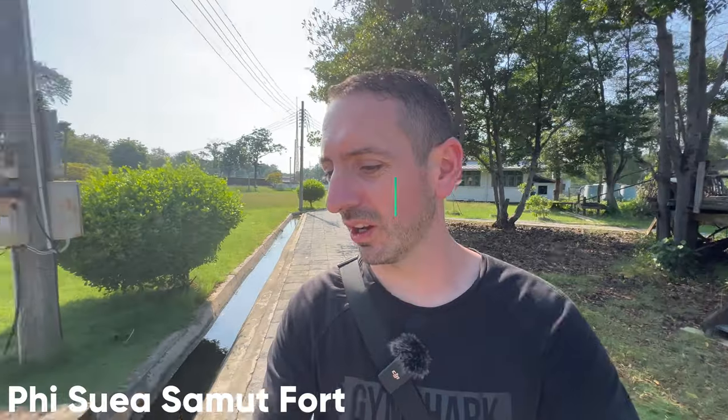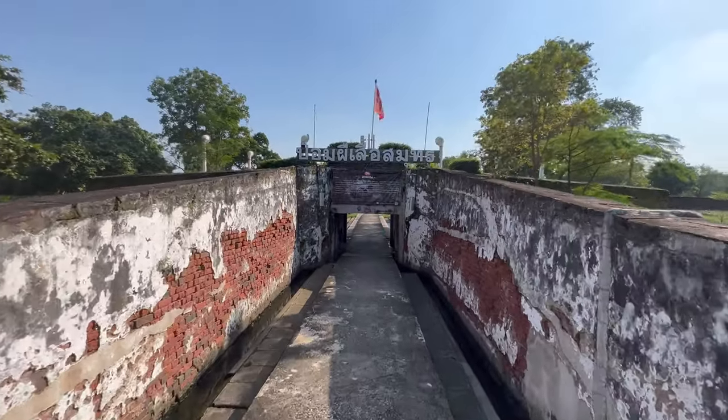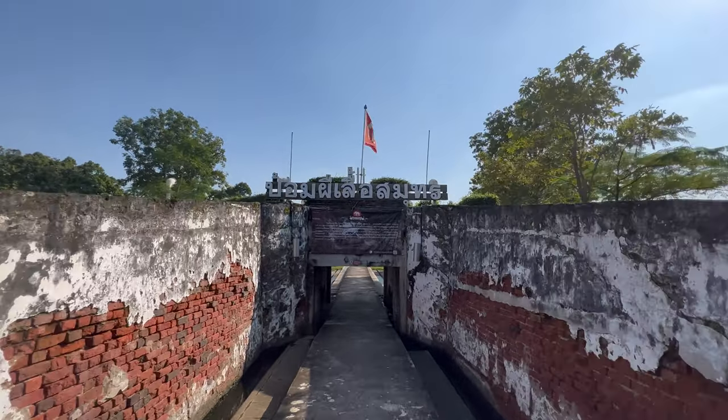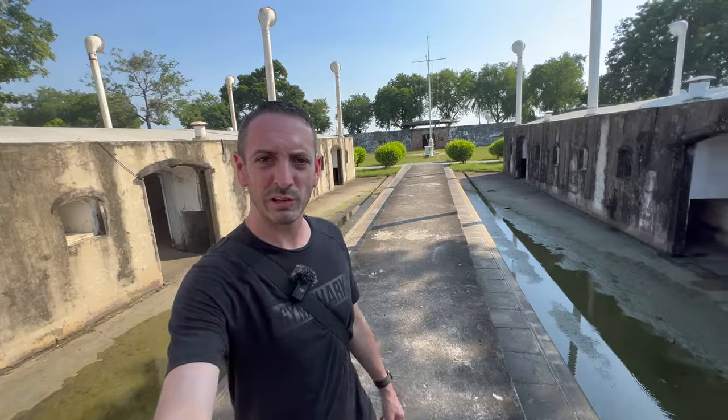Right, so just made my way inside here. I think this is the fort. Here we go. Got some sort of places to look around and check out. Just explore around, mind your head. Yeah, looks pretty cool.